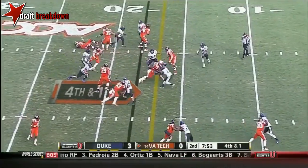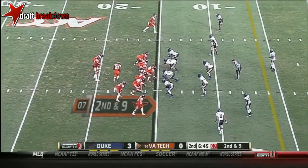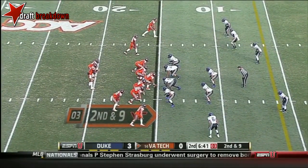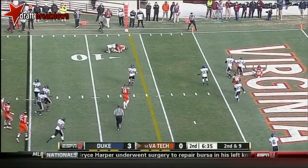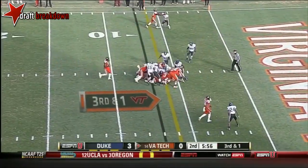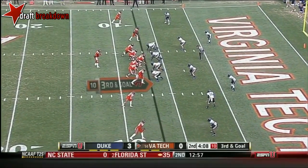Thomas pushing forward, and he's got a 1st down for Virginia Tech. That's Knowles in motion. Thomas to the air. He's got Byrne. And that was a big tackle by Helton. This time just the quarterback keeper. And there's Thomas. Downs, 11 catches.